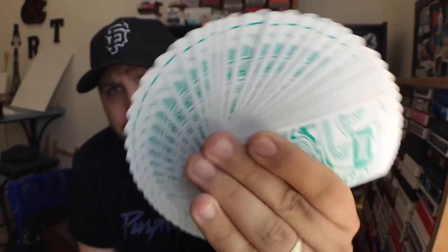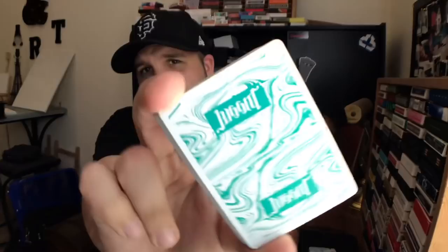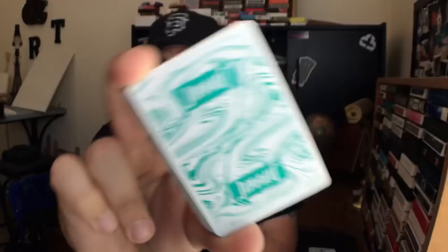It handles amazing. Other than Cartamundi's True Linen B9, this is probably, for me, the preferred card stock. If I could have all my cards printed on this stock, I wouldn't even complain.